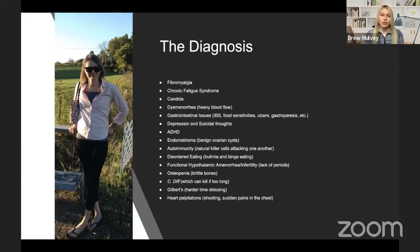I had several disordered eating patterns over my lifespan. It started at 19, I was bulimic, and then I got into really, really healthy eating and was fearful around food. A better term for that is orthorexia. And then that later led into binge eating disorder as well. I had functional hypothalamic amenorrhea and infertility, which is a lack of periods.